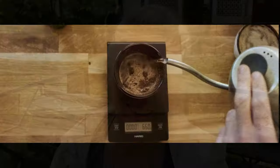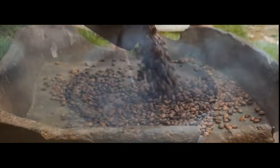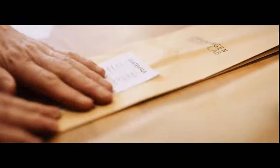I wanted to try a local coffee place. And Copenhagen Coffee Lab is supposed to be the best. We are Copenhagen Coffee Lab. You can call us a full-service coffee supplier because we make good coffee possible.